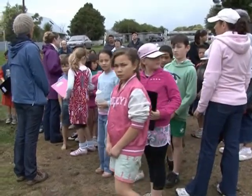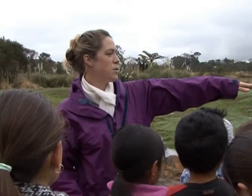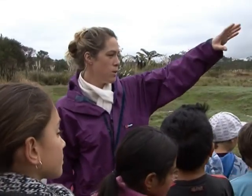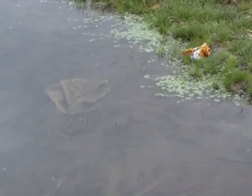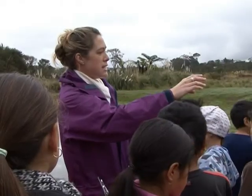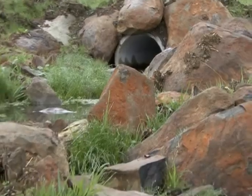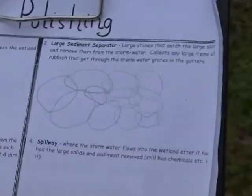Now, what Mr. Busk has done with this wetland area down here is he's actually directed the stormwater that's coming down from behind the school here so that it's coming down into this area so that he can actually clean it. So by the time it's getting into the harbour, it's really clean. The first stage that happens is the stormwater comes down through the drains, through that pipe and onto where all these big rocks are here. So that's the first stage.